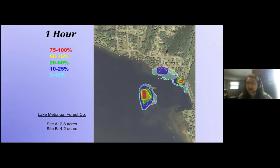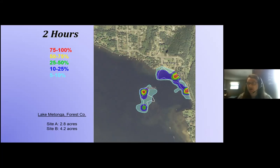You can see that by these next series of slides, which was a rhodamine dye study that we did in collaboration with some partners that basically tracked the herbicide movement over time. You can see at 1 hour after treatment in these two sites, the herbicide is there. The red areas are indicating that it's where we want it to be. Go ahead. And then by 2 hours after treatment, you can see that herbicide products start to move pretty quickly off-site. Go ahead.